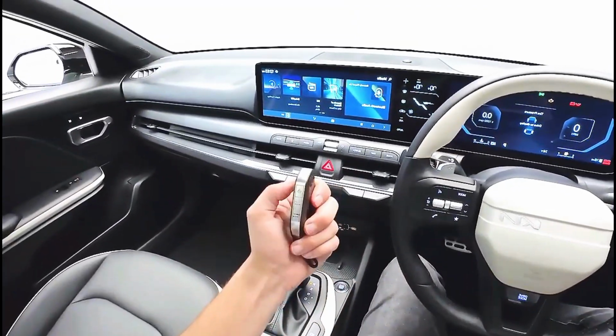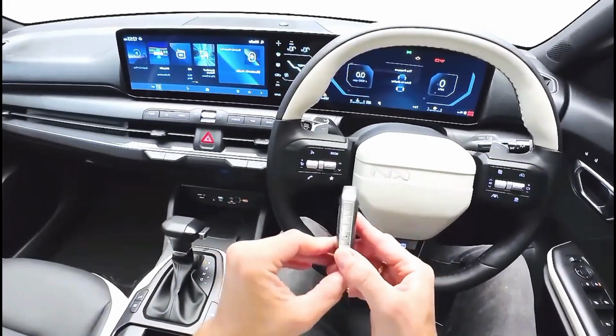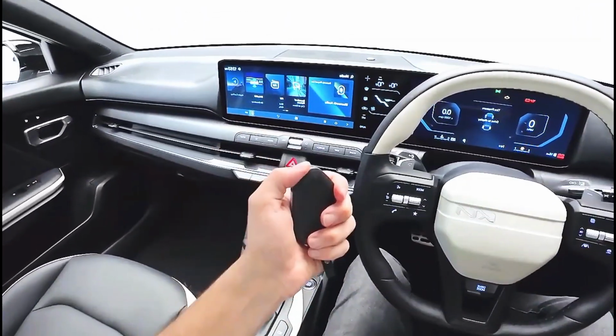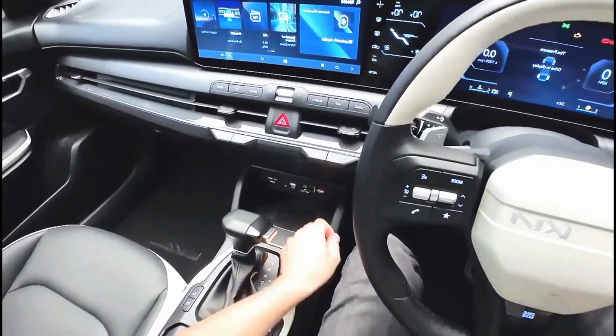Here's what your key fob looks like. Feels really nice, actually. Kind of a rubberized coating. And that same detonator style lock button at the top that we started to see with the Kia Stinger.